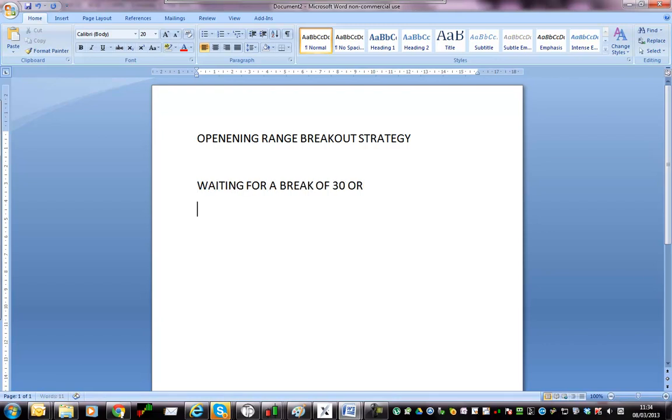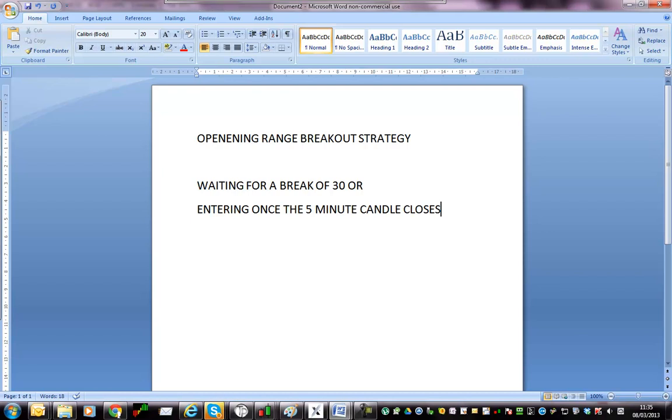Then what we're doing is we're entering once the 5-minute candle closes above the 30-minute period. So we don't enter if the candle just rises above the 30 minutes, but it needs to actually close above the 30 minutes. The next thing we're looking at is our exits.